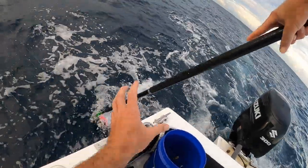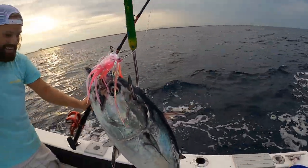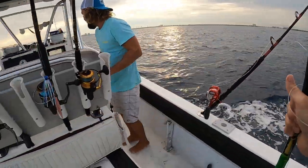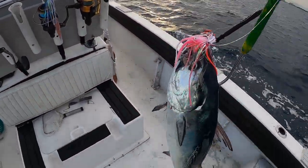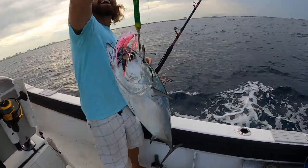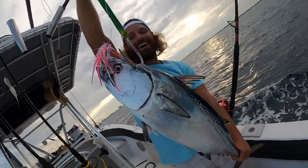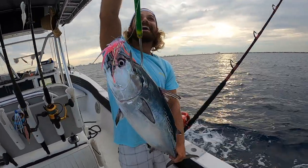Damn it. Holy. Oh, I thought that was a wahoo for sure, dude. Dude, hold this so I can show the camera what we just caught. Look at the size of that bonita. Dude, that's 25 pounds at least.